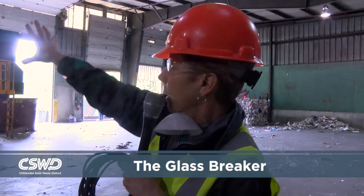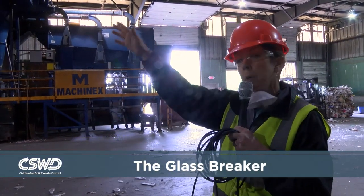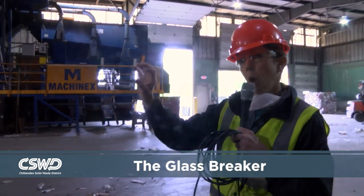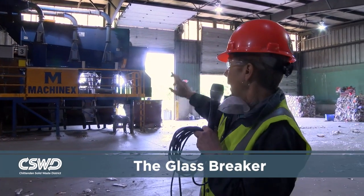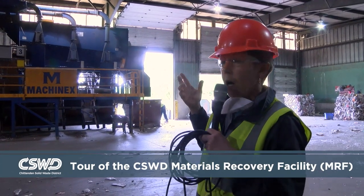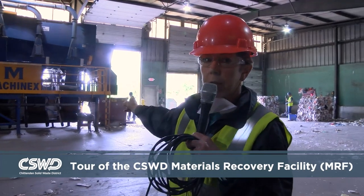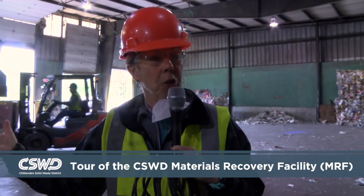And then in that big blue piece of machinery is a rotating trommel screen. And the glass floats down it in different size holes, sorting out the little pieces of glass from the big pieces of contamination, or trash is what we call it. And the trash ends up in that red dumpster at the end. And we saw what's coming out of the facility on the outside. So that's the whole story of the MRF.